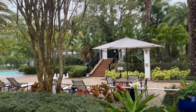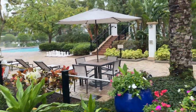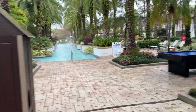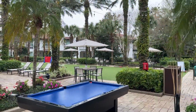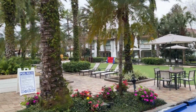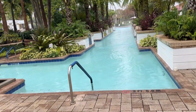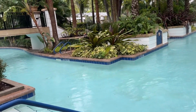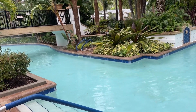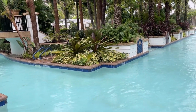There's my best friend in the whole wide world. They have outdoor stand-up chess. They have a place and space to play bocce and cornhole. And one of the coolest things about this place is that they have a man-made lazy river. It's a major attraction for adults and children alike.